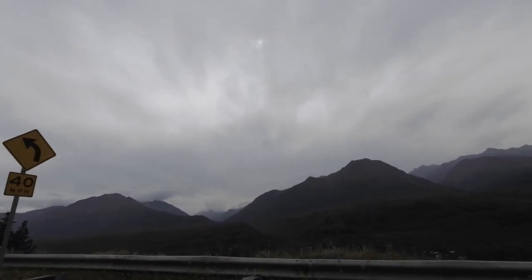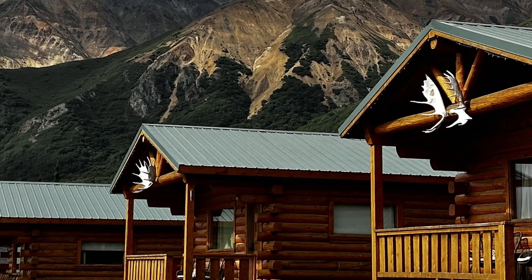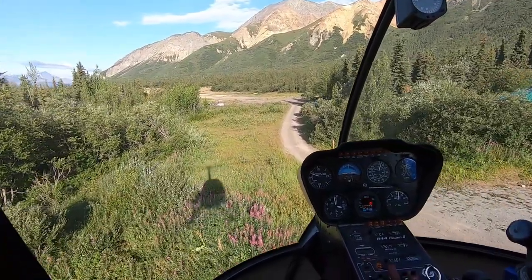Next up, we make our way to the breathtaking Matanuska Glacier, where we stay at the famous Sheep Mountain Lodge, and the owner takes us for an amazing helicopter ride into the mountains.